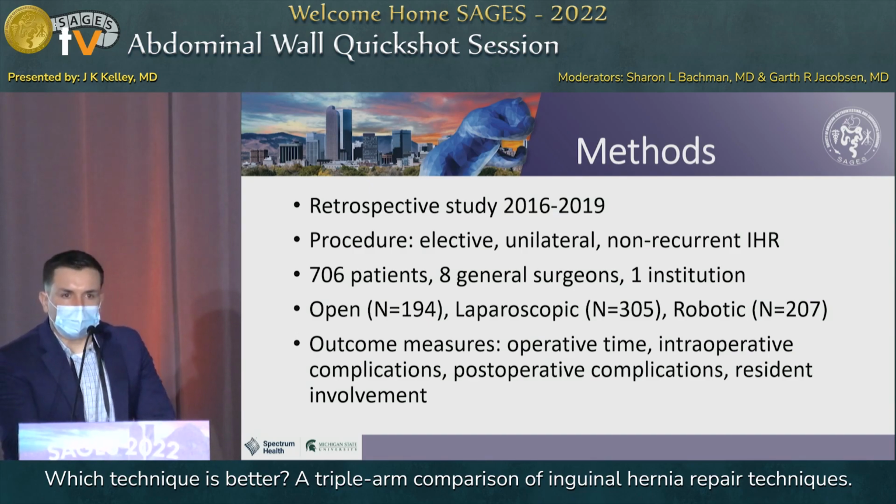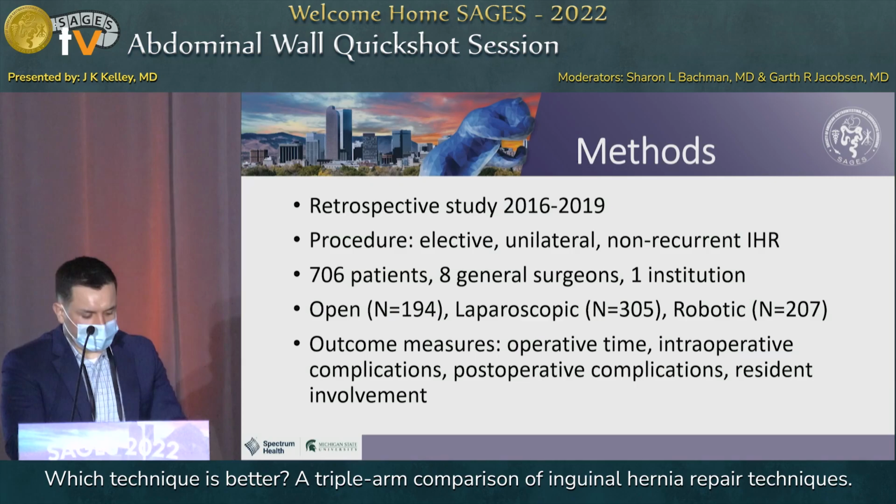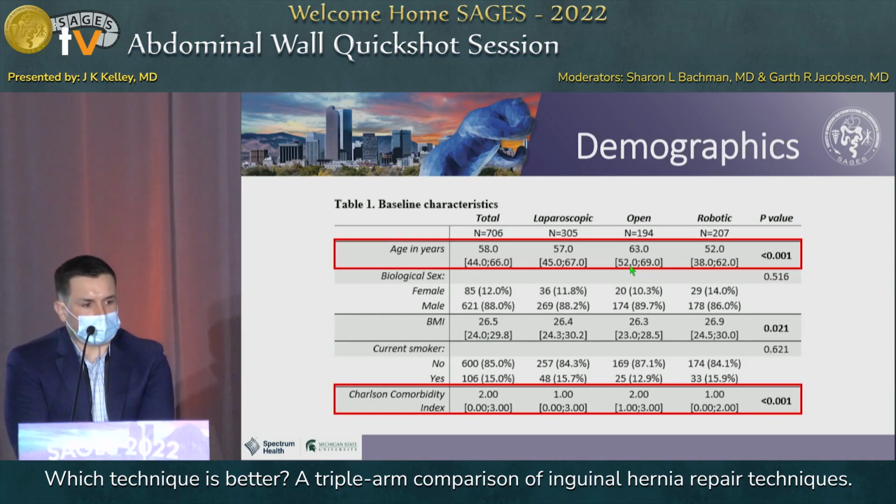Outcomes of interest included operative time, baseline characteristics of the patient, as well as complications and recurrence. Looking at the baseline characteristics here, you can see that patients who underwent open repair tended to be significantly older than patients who underwent more of a minimally invasive approach, and they tended to have more comorbidities.